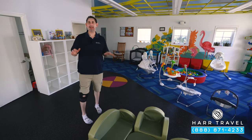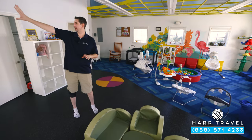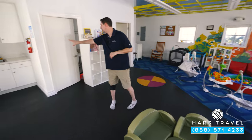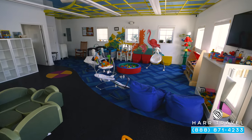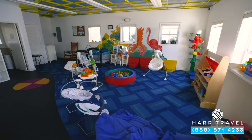So this space is the Camp Sesame in Key West. There's a couple different spaces. They have a nap room in a separate area just over to my right. And in here, you've got a full service kids zone. You got a small kitchenette in the corner. You've got the bathrooms that are perfect size for the kids. And right now it's actually set up for the 0 to 12 months old, but they mix and match depending on the needs of who's staying at the resort, how many kids, different times of year.